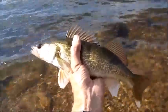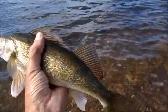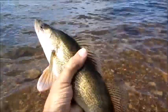Alright, that bad boy is 1.25 pounds. Stuck him a little tiny bit in the gill, but not much. He'll be fine. Let's put him back there nice and gentle like.